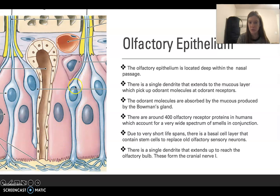It creates the mucus that the odorant molecules are absorbed into. These blue structures are the olfactory neurons. There's around 400 different olfactory receptor proteins in humans, which account for a very wide spectrum of smells, and they work in conjunction to give a whole smell. So it's extremely diverse and complex.